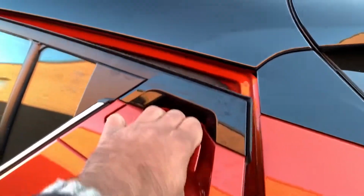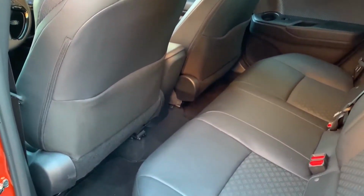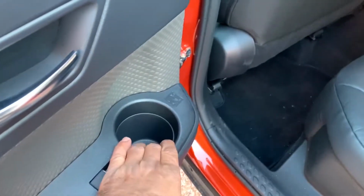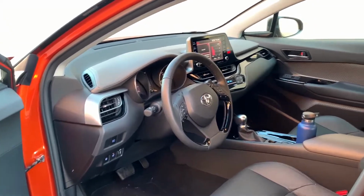Taking a look inside with these cool two-tone handles on the CHR for this specific color. Pretty basic back seat, bit of an irk. This has not come down, so there is no armrest, but you do get your cup holders on the actual door, so pretty good move there. No climate controls, no USB ports back here. There is only one in this entire vehicle, and if they're going for the younger market, they should know that the younger market is pretty well connected, pardon the pun. There should be at least two.